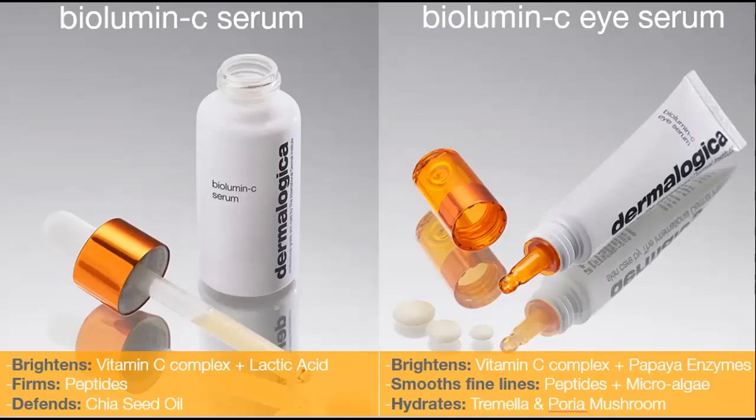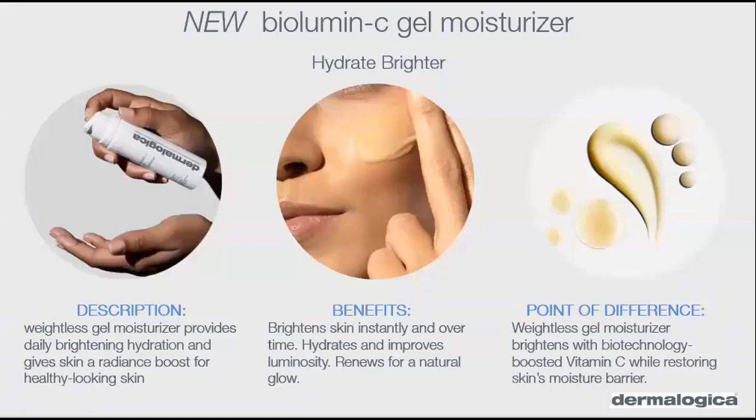Next, and finally, we had to add hydration around the eye area. Again, we talked about that crepey skin around the eye area. The tremella and the poria mushroom is really going to help with that. And mushroom is awesome for a little bit of a brightening effect as well.